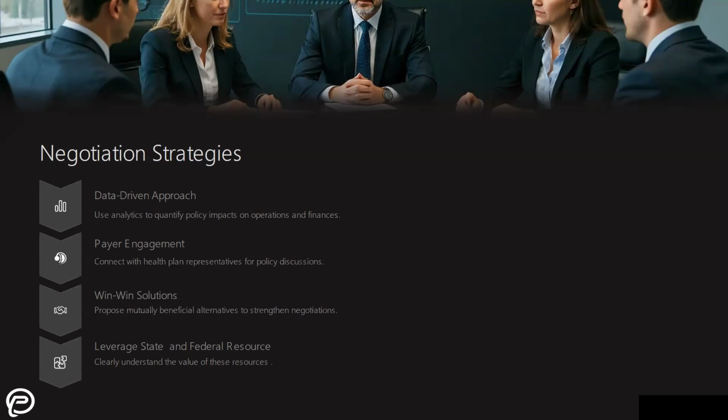So many states have payer fairness laws, prompt payment statutes. Your insurance agency is critical. We've seen this work. We've worked with the insurance agency and seen that it helped improve our relationship with the provider reps. So all very, very important things to do. And having tools to be able to provide that data is very, very important.